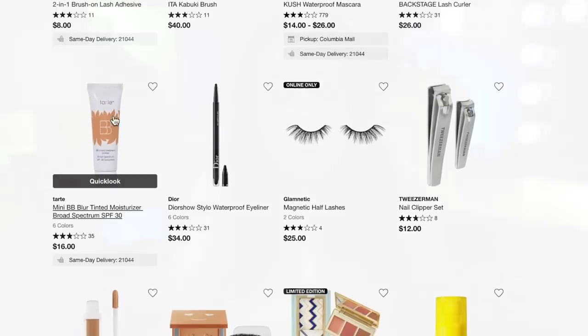So if you'd like to know first what those products are that are the worst rated on Sephora, why people don't like them, and see how they go on my face, full day wear test, all the information you need to know, hang tight. We're jumping into it right now.